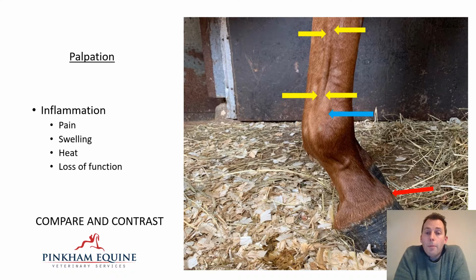It's important and helpful to remember in the horse that you have another identical leg, hopefully immediately adjacent to the first one. If you don't, obviously there's a small problem. But if you do, then you can use that other leg to compare and contrast what you're finding in the first leg, and see whether any abnormalities you observe in the first leg are present in the second leg, which may indicate that they are normal for that horse, or may be indicative of a problem in both limbs.